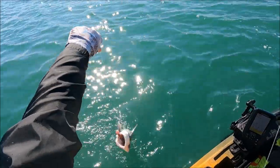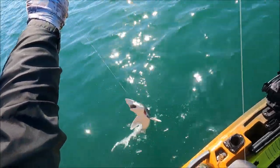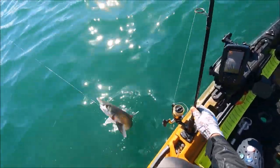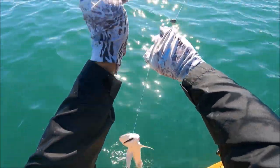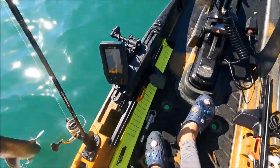On that catch and cook. Look at that thing. Woo, gnarly teeth, buddy, gnarly teeth. All right, let me put him here. Look at that. Wow. I don't know what kind of shark that is. Nurse? Let me get the pliers.